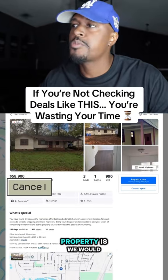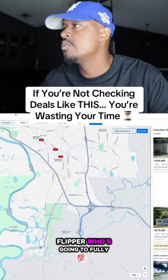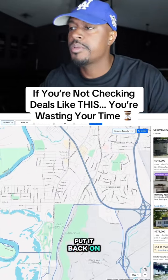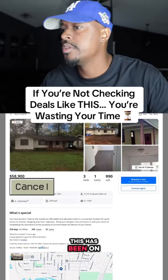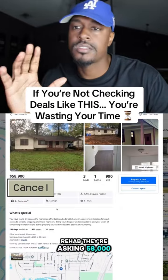The play on this property is we would get this under contract. We would want to wholesale this to a fix and flipper who's going to fully rehab it, and then they're going to put it back on the market to try to sell the property. This has been on the market for quite some time. It hasn't been rehabbed. They're asking $58,000. Let me run some comps.